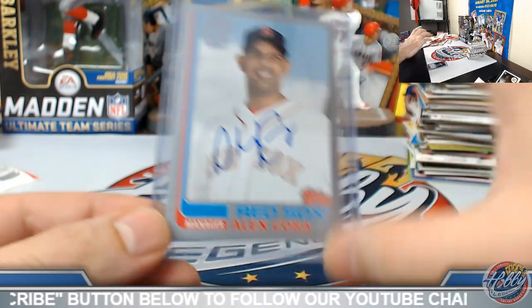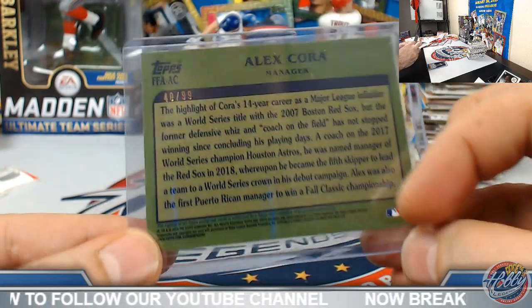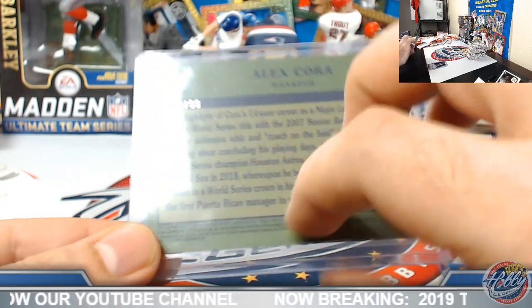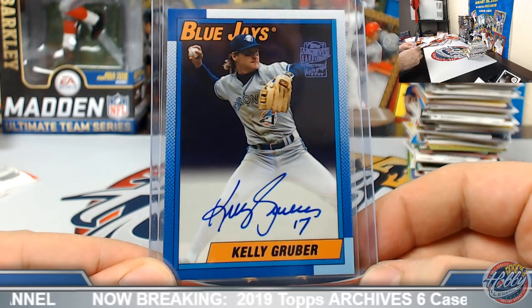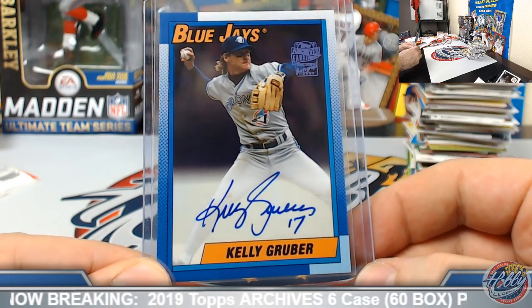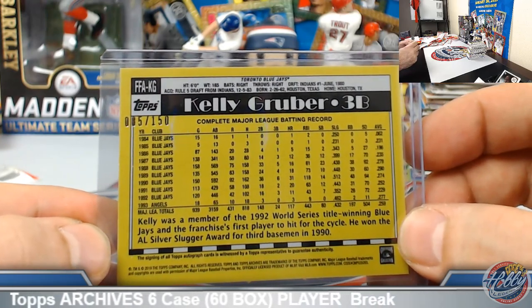Silver parallel auto, Alex Cora making an appearance, first auto for the Cora spot here, numbered action, 40 out of 99. And first auto action as well for the Kelly Gruber spot, fan favorites purple foil autograph, 85 out of 150 on that one.